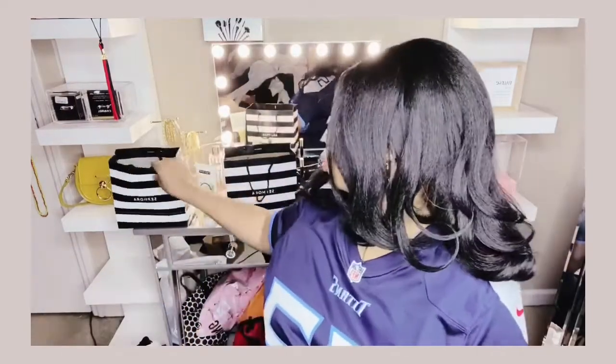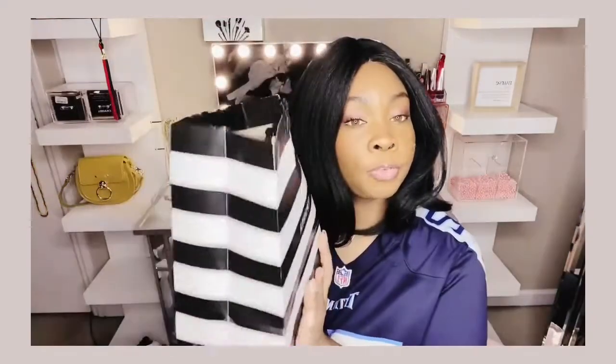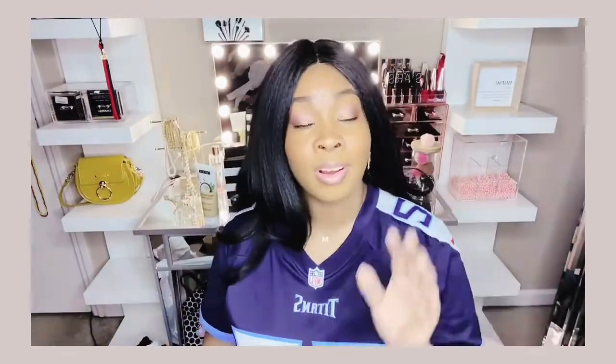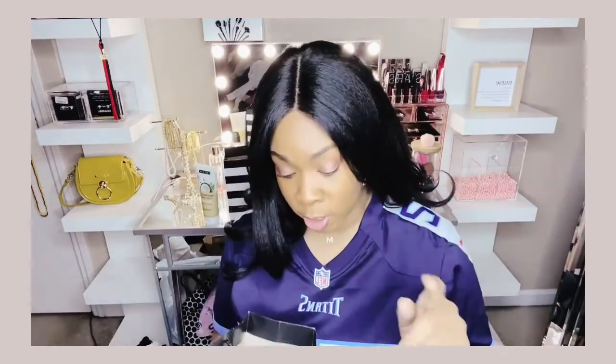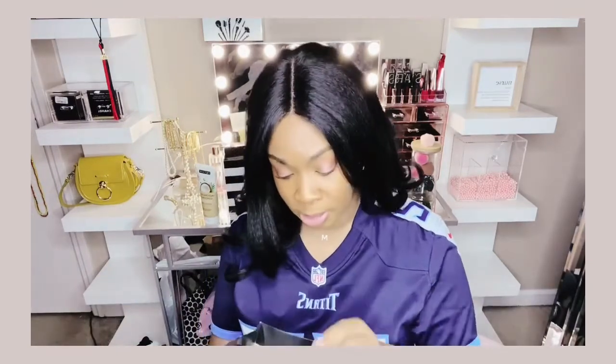So let's start with this bag right here. I picked this up from Sephora yesterday on Black Friday. I actually went to our outlet mall. We have a standalone Sephora in our outlet mall, and I wanted to mainly get some scents and some lipsticks. And so I got some scents, lipsticks, and some skincare products. So those are the things that I picked up in this one.